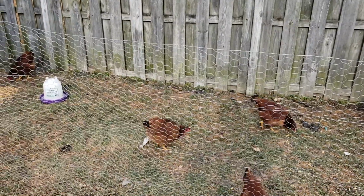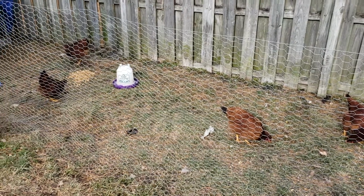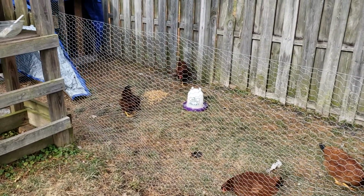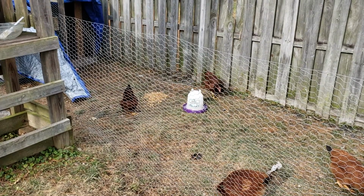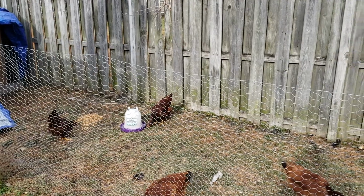Sorry if you're getting wind noise. It's a little windy today. We've got about 15 mile an hour gusts, and I think it's supposed to get worse later on. It's supposed to end up with, I think, some ice and snow later this evening.